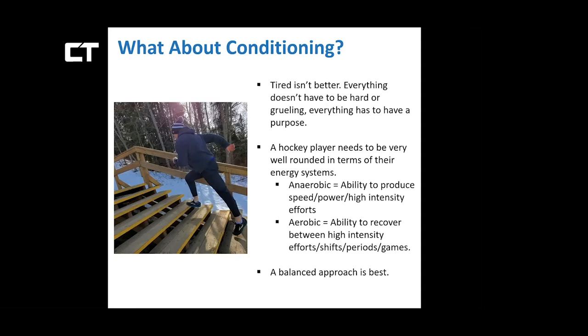Okay, so a hockey player needs to be very well-rounded in terms of their energy systems. Every single person has three different main energy systems: a phosphocreatine system, a glycolytic system, and an aerobic system. The phosphocreatine system is something you're going to use for very, very short efforts, like a maximal one rep bench press or a 50-meter sprint. That is your phosphocreatine system.